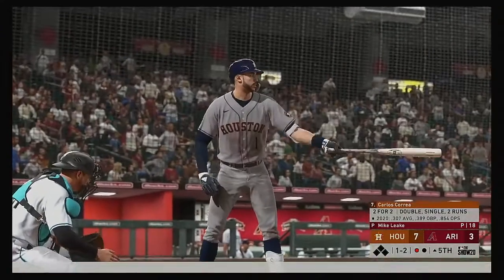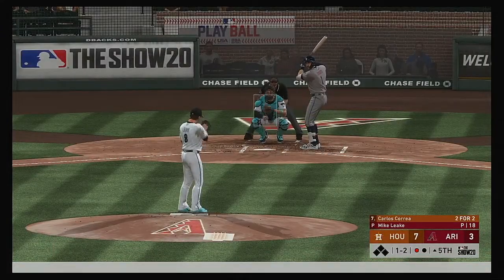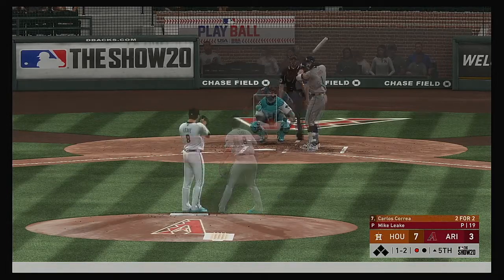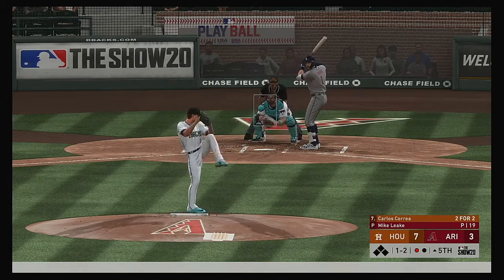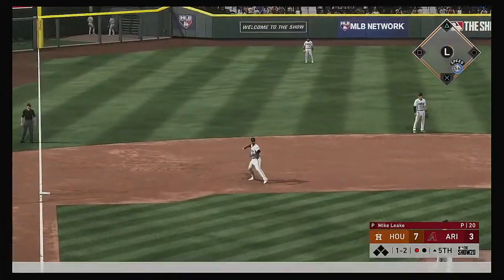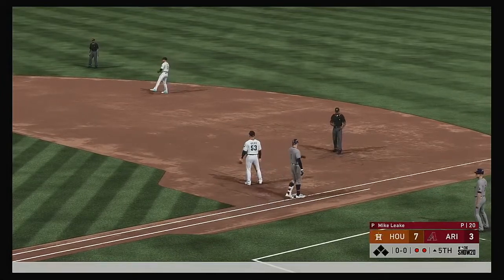The batter, number one. Coming to the plate now, Carlos Correa. Already two for two. He'll look to add on right here. And he fouls this one off. Smoke toward third. He's got it. And there are two away now.